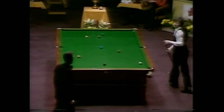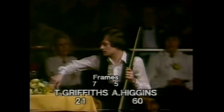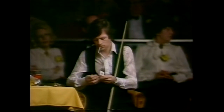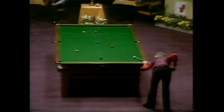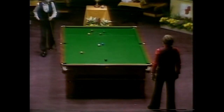38. Alex Higgins. 38 points then to Higgins, Griffiths there 21. Alex Higgins at this very crucial stage of the 13th frame, leading 60 points to 21. And as John Pullman tells you, Griffiths now requires a snooker. Overstretches.